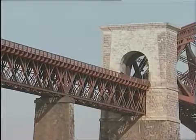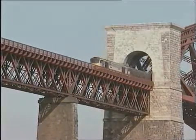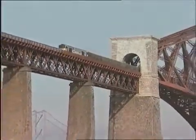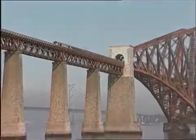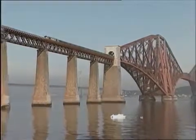Probably the best-known railway bridge in Britain straddles the Firth of Forth to provide a direct link between Edinburgh and the ancient Kingdom of Fife. It was built between 1882 and 1890 by a consortium of four railway companies: the North British, the Great Northern, the North Eastern and the Midland.